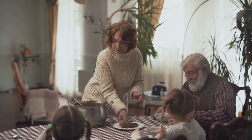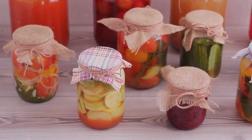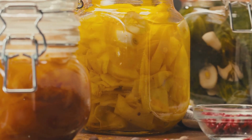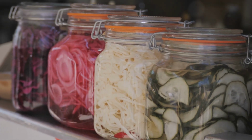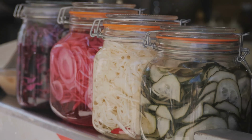The process of fermentation relies on naturally occurring lactic acid bacteria to preserve food. Vegetables are submerged in a salty brine where beneficial bacteria convert sugars into lactic acid. This creates an acidic environment that inhibits the growth of harmful bacteria, keeping the food safe and extending its shelf life. Commonly fermented foods in Romania include sauerkraut, pickled cucumbers, and even fermented beets.